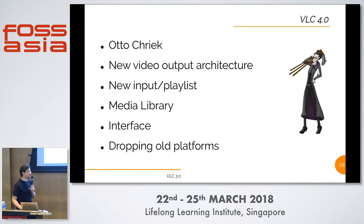And then we're going to work on VLC 4.0. Otto Schrick, he's a vampire photographer, I believe. Refer to the whole Discworld 45 books to know.